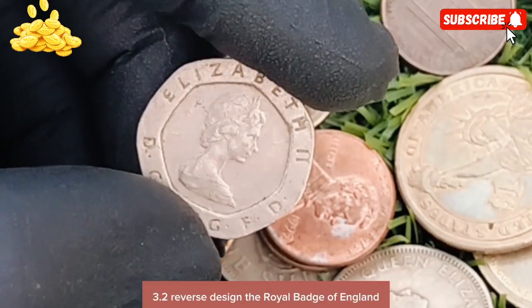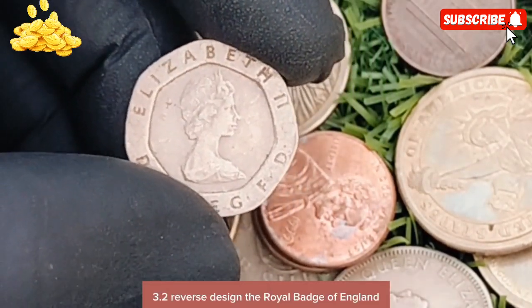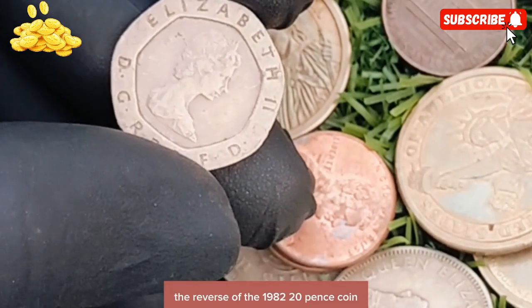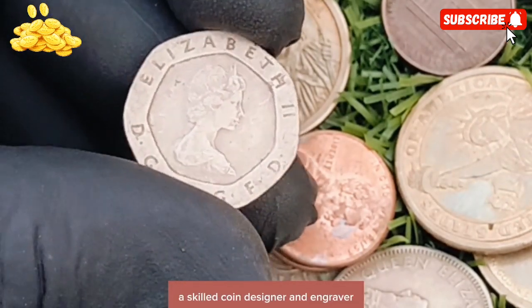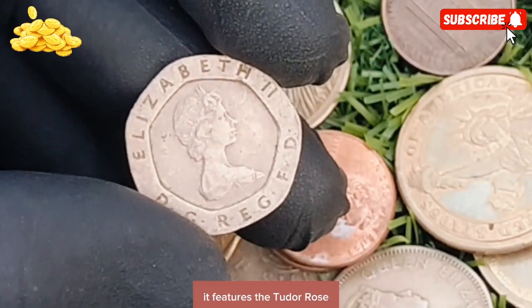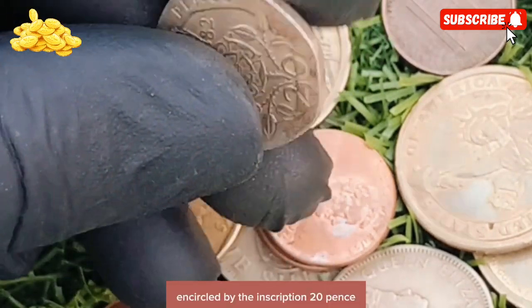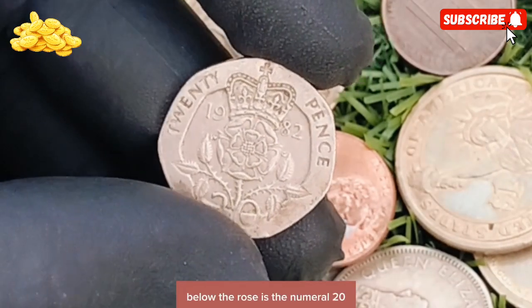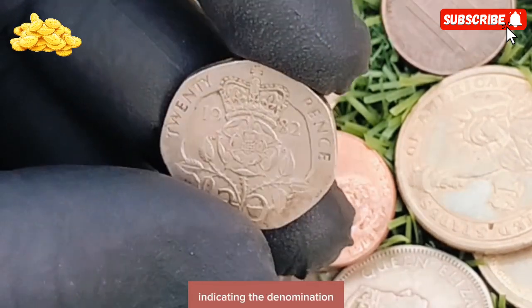3.2 Reverse design, the Royal Badge of England. The reverse of the 1982 20 pence coin was designed by William Gardner, a skilled coin designer and engraver. It features the Tudor rose, encircled by the inscription, 20 pence. Below the rose is the numeral 20, indicating the denomination.